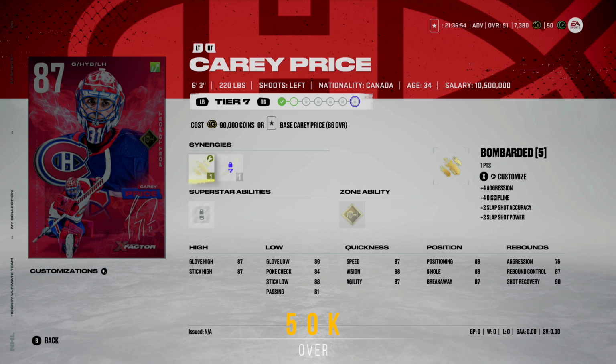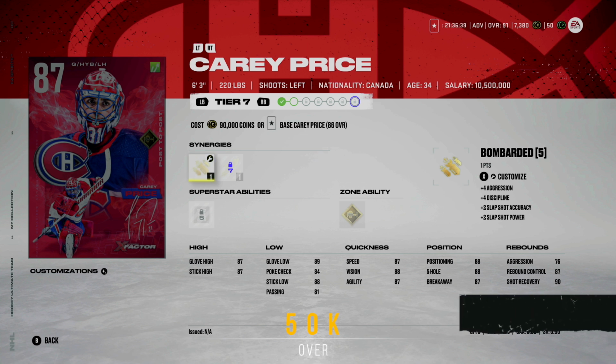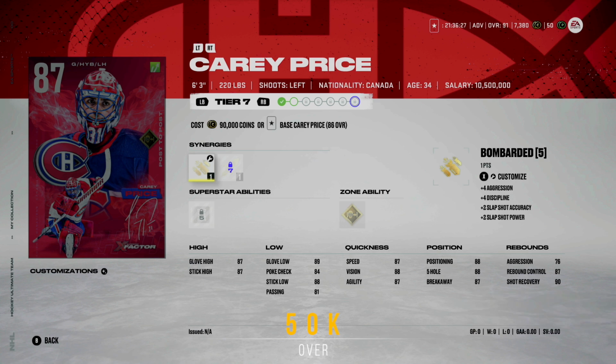Hopefully EA does decide to give him some upgrades. We've seen some pretty generous upgrades coming out this year in Seth Jones, as well as most recently the Matthew Barzal. So hopefully Carey Price maybe gets a master set item and it can bump his card up to a 92, 93, etc., something like that. We'll just have to wait and see. But right now, Carey Price is one of the best goalies in the game that you can get.